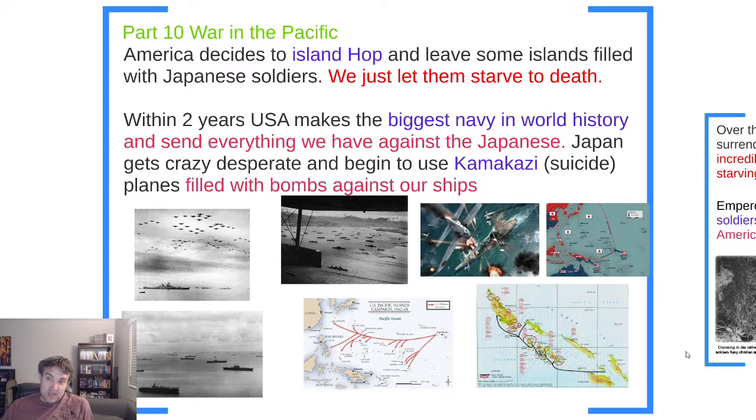Within 2 years, the United States makes the biggest navy in world history. And we just send all we got against the Japanese. We rebuild all of our ships that got lost at Pearl Harbor and are coming at them hard. Well, Japan recognizes that they're in trouble. So they decide to use a new tactic that really freaked out the American Navy.